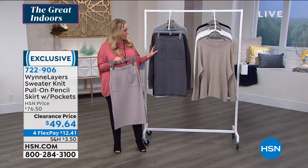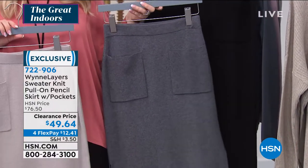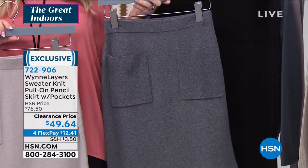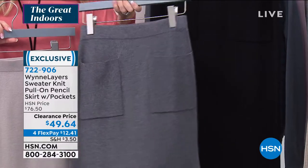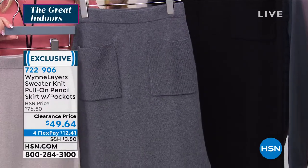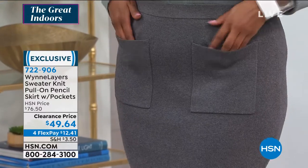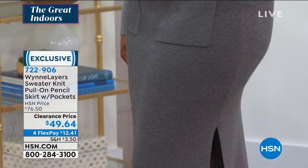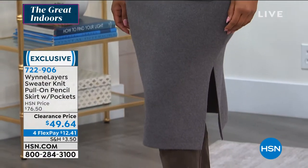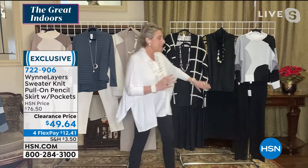I think I have to get this pencil skirt, Marla. Well, it's a good one, and I love it because it's sweater knit. And because it's sweater knit, that means that I'm always comfortable, which is, to me, as I said, I know that we're all loungy now, and this athleisure thing is in. But I'll tell you, at the end of the day, if it ain't comfortable, I don't want to own it. And if I'm going to wear a skirt, I want it to be super comfy. And that's what that does.